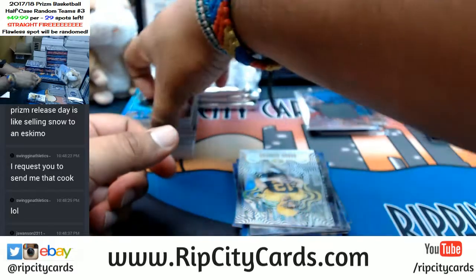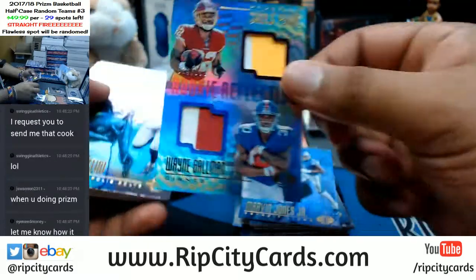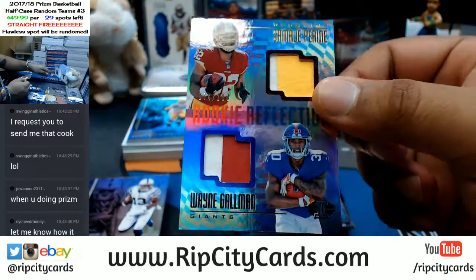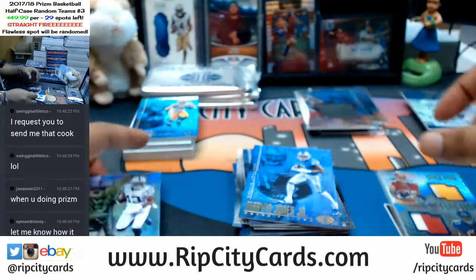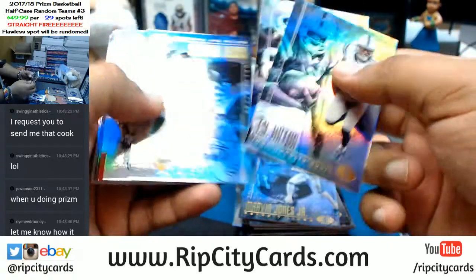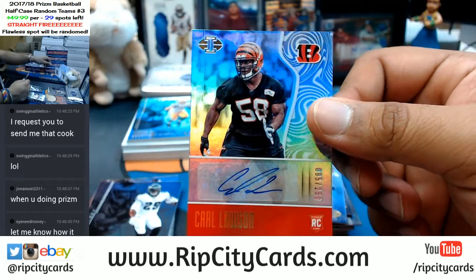I'm doing Prism once I'm done with this break, Swanee. This is an eBay break. This needs to get random. Perrine and Gallman for the Redskins and the Giants, respectively. Well, if I fill it, hopefully it works. I need money.